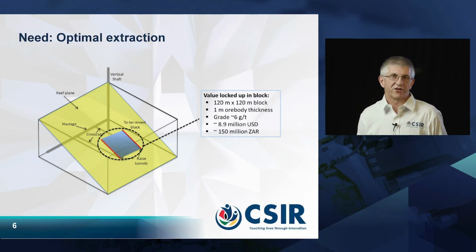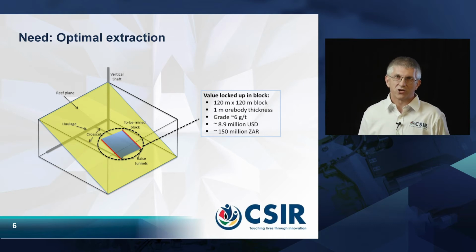In this example, it's a 120 by 120 by 1 meter ore body. And if you look at a typical platinum grade of 6 grams per ton, that block equates to a value of about 150 million South African rands. Now, if you have any geological structures that are unseen when they commence with the mining of that block, and it disrupts the continuity of that reef horizon, it could lead to quite significant losses of potential income.